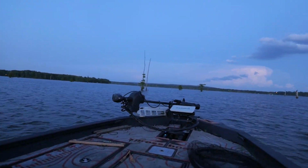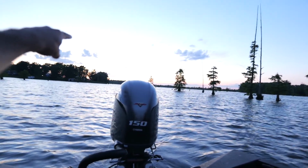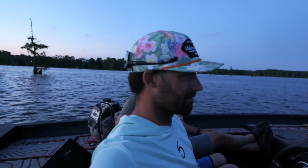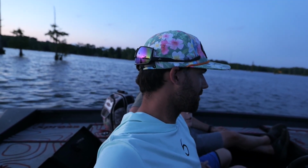Heck yeah. We got a spread all the way from that tree, all the way over that way, and all the way back that way. So there's a good shot we'll have something on the line. If we don't catch anything, that'd be really, really surprising and disappointing. That just means that we're really bad at this. Yeah, but that ain't happening. We're going to catch something, but we'll see you guys when we get back out here.